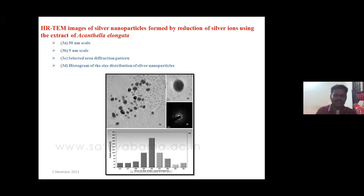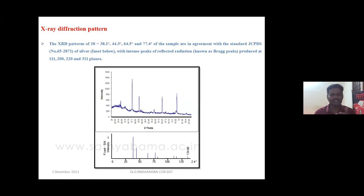Actually, our silver nanoparticles have a rough spherical shape, and the size varied from 15 to 34 nanometer, and most of the particles are 24 nanometer in size, and it is spherical in shape, that is also visible in the 10 image. So I confirmed the shape from the image, and I confirmed the size of the nanoparticle.